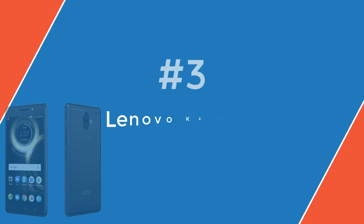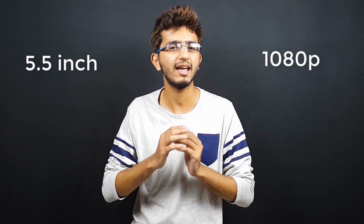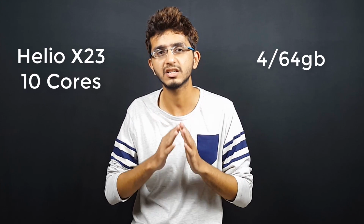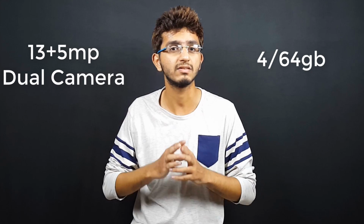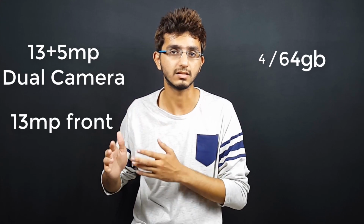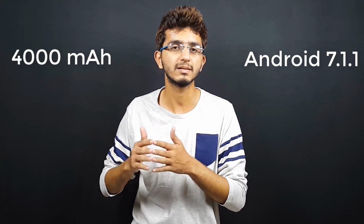Then we have another Lenovo device, that is the Lenovo K8 Note. Again, a 5.5-inch Full HD display. And this guy has a Helio X23 Deca core processor, 4GB of RAM, 64GB of internal storage. 13 megapixel is the main camera, and then you also get an extra lens which is of 5 megapixels. And the front camera is of 13 megapixels. You get Android 7.1.1 Nougat out of the box and 4000 mAh is the battery size. This is also a great smartphone and a great competition under this budget.